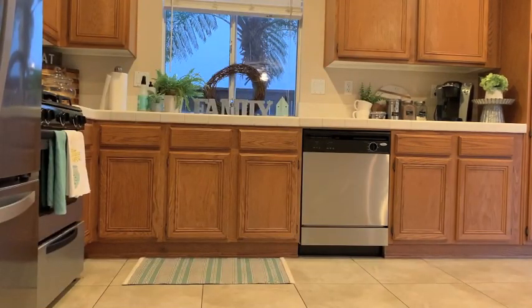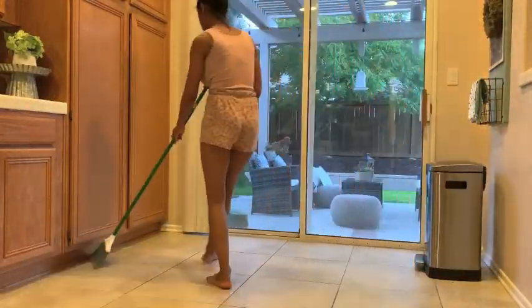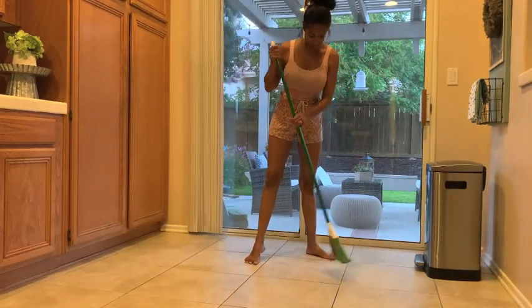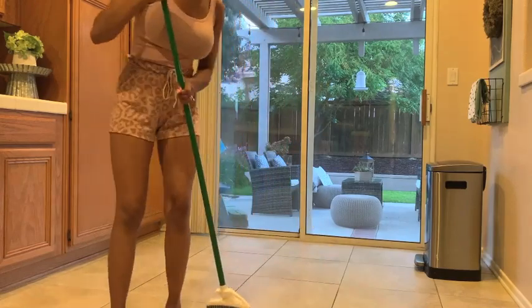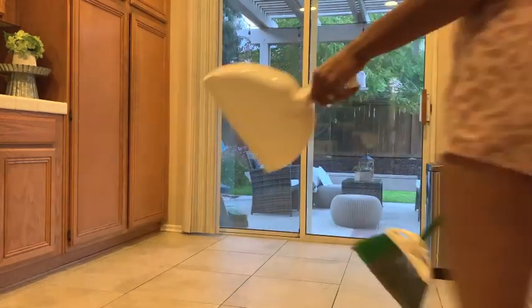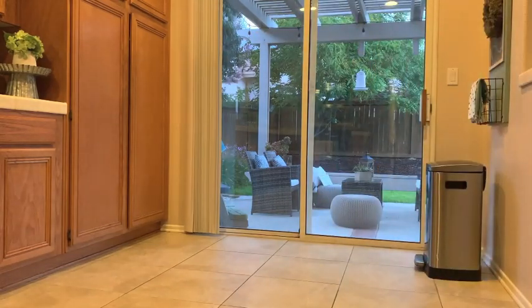my way over to the sweeping. I didn't need to mop this day, but if I needed to mop, I would mop at night. It's just easier. And you can see as the video keeps going on, it's getting just a little bit darker. So I am going to sweep really quickly and then make my way over to the downstairs bathroom and just give that a little wipe down.